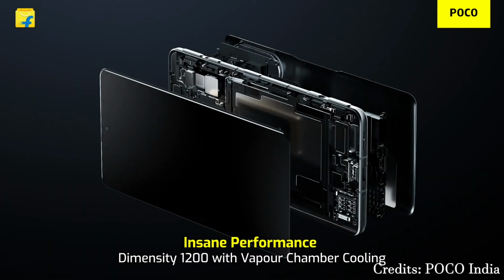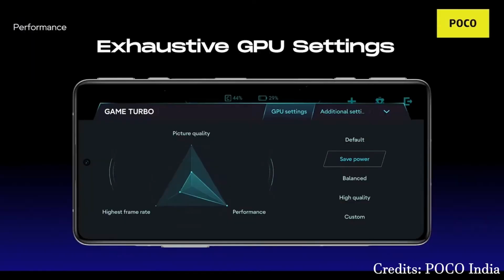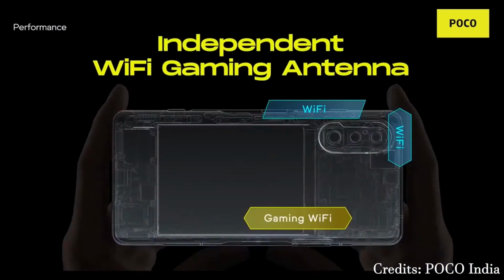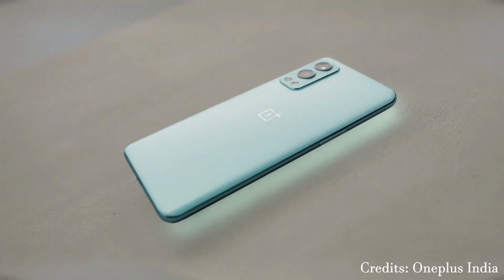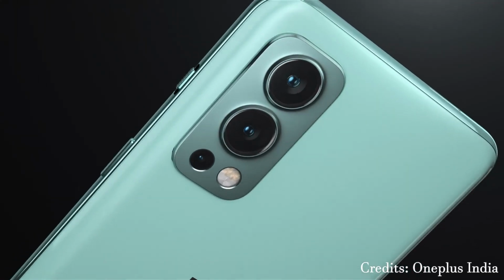So, both the OnePlus Nord 2 and the POCO F3 GT are great value for money devices, and if you're looking to buy a new device anytime soon, these two should definitely be on your radar. If you're someone who's mainly buying the phone to game on, the F3 GT would be the one I'd suggest. But if you're someone who loves the Oxygen OS and the clean UI that it provides, there's no reason why you shouldn't buy the Nord 2.